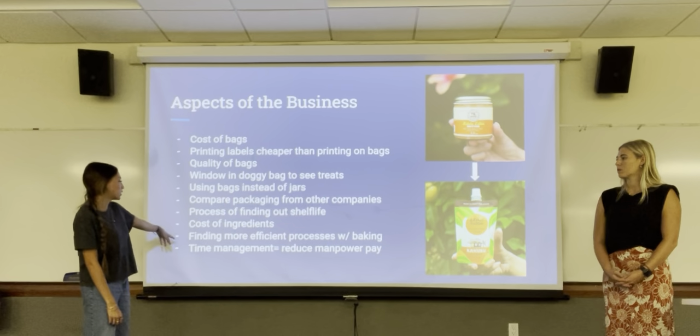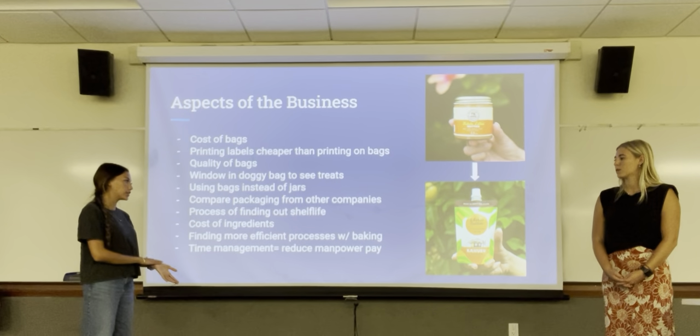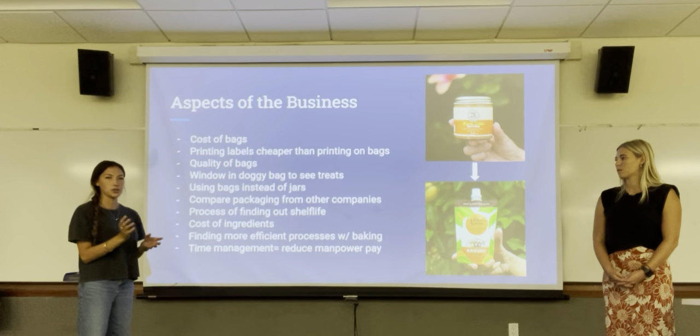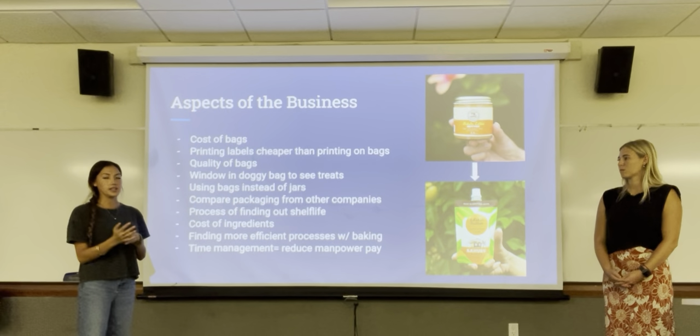Another aspect was the processes with the baking that was already kind of mentioned earlier, with minimizing movement and just being the most efficient that we could be, and then also the time management and minimizing labor as well.